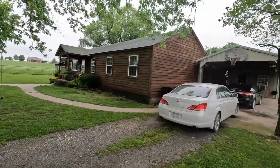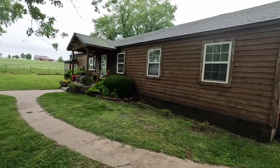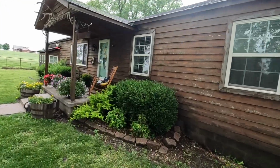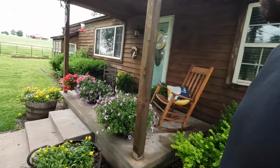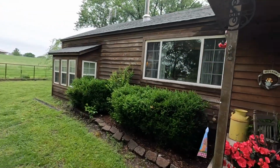My flower beds are kind of a wreck right now. I need to do some work on them. I've got, I think they call this a boxwood, or I can't remember what they call it. But I need to give it a haircut, shape it up. I need to do the same over there. Kind of looking disheveled.